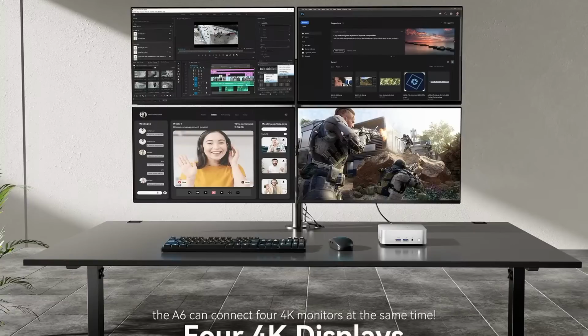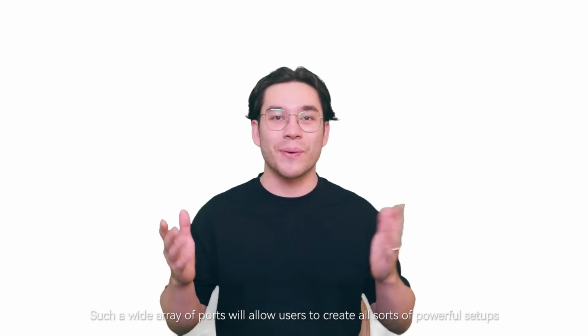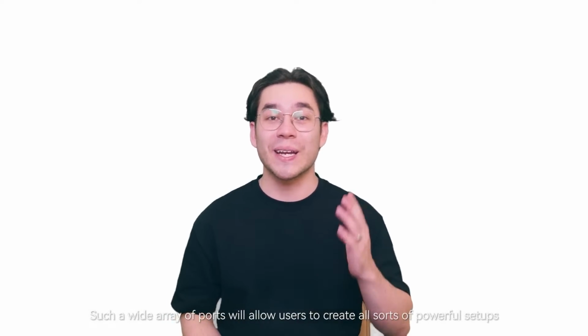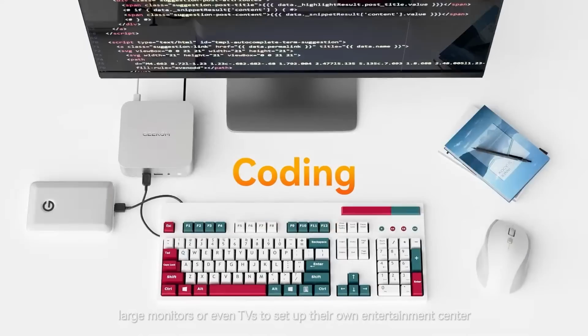As a result, the A6 can connect 4 4K monitors at the same time. Such a wide array of ports will also allow users to create all sorts of powerful setups. Gamers can connect the A6 with gamepads, large monitors, or even TVs to set up their own entertainment center.